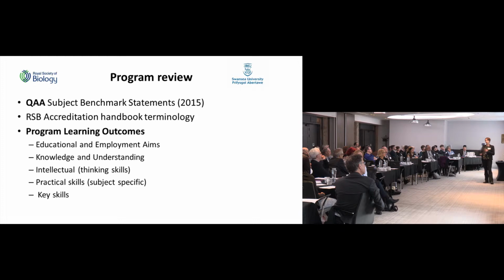So when it came to accreditation, first of all, we looked at our programme learning outcomes. That was our first port of call. And we used the QAA subject benchmark statements for our subjects, for biology, marine biology, zoology. We also used the terminology within the Royal Society of Biology Accreditation Handbook, and we referred to Bloom's taxonomy. So we ensured that our programme learning outcomes, which are listed here, this allowed us to reflect on them, to identify any gaps that we may have.